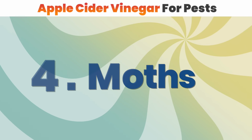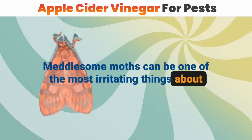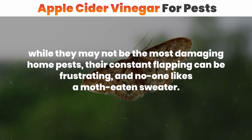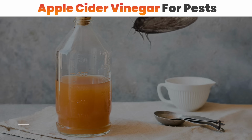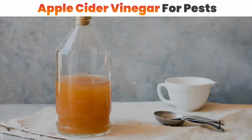4. Moths. Meddlesome moths can be one of the most irritating things about the arrival of summer, and while they may not be the most damaging home pests, their constant flapping can be frustrating, and no one likes a moth-eaten sweater. Luckily, there are plenty of natural ways to get rid of moths, the most popular of which being vinegar, which can help with clearing them from your closet and keeping them away from your plants and pantry.